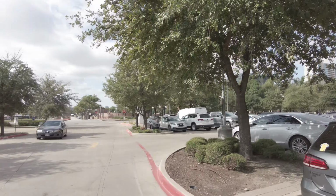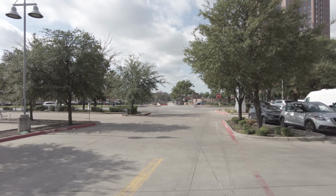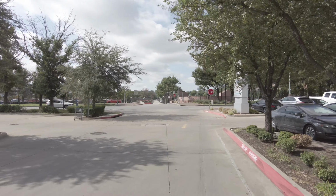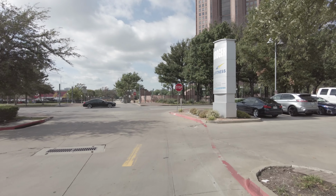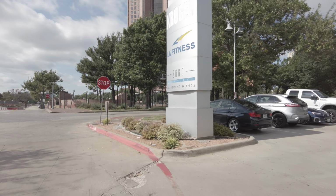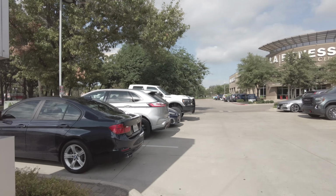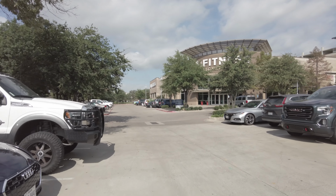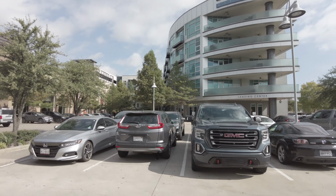But then I'm going to walk across the street over here and give you more of what the area is, because this is a great area. What I like about this area too is sometimes Uptown pricing can be very pricey to live in Uptown, and for some people they just don't want to spend that much. So what they like to do is they want to be in the vibe, in the vicinity of Uptown, but maybe not spend quite as much as Uptown. That's exactly what 2660 will do for you.